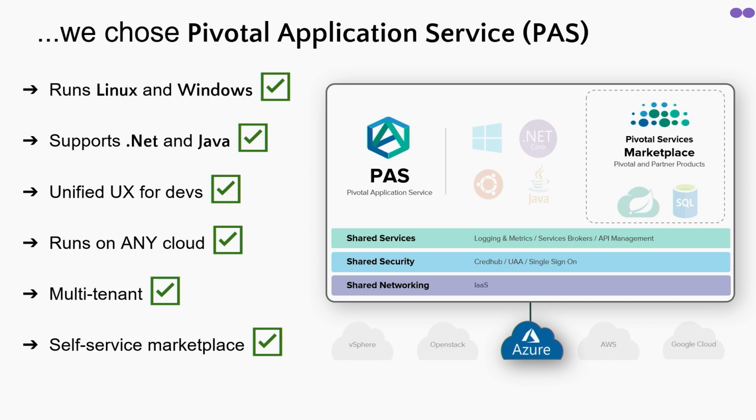Multi-tenant, meaning we want to get the most out of all our VMs, right? One VM is going to be running, think of it as an application server. One VM is going to be running many applications, many containers on it in a safe, isolated way. We want to pack those VMs as full as possible of containers to get the most out of our hourly rates for our VMs. And then PAS has a self-service marketplace, as we're going to see in a second, where a developer simply goes in and says, here's all the services that have been installed on the platform. I want a database, I want a cache, whatever I need, bind it to their application, they're handed all the connections, and go for it.